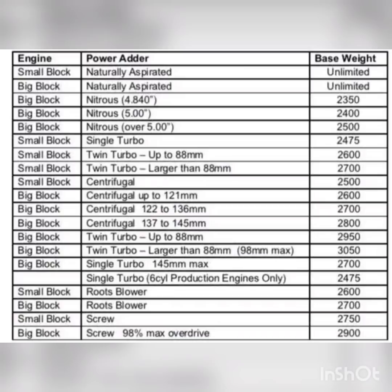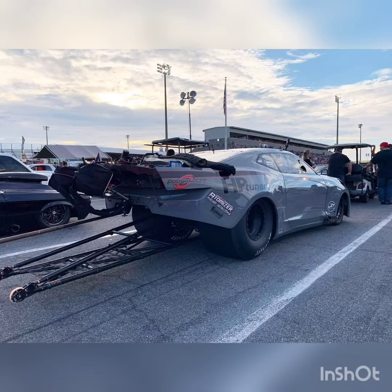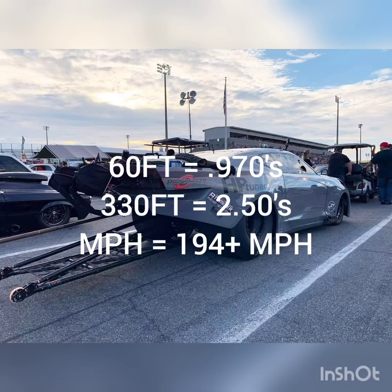Now, a big block twin turbo with 88mm turbos, so quite a bit smaller turbos, makes pretty similar power. It might make still a little bit more if it's a Hemi, but it's really similar because Sean runs 70-plus pounds of boost, and with 88s on a Hemi, you're probably running 45 to 50 pounds of boost. And according to these rules, the big block Hemi has to weigh 250 pounds more, and they make really similar power to what Sean runs on his small block. So that's a big discrepancy there.